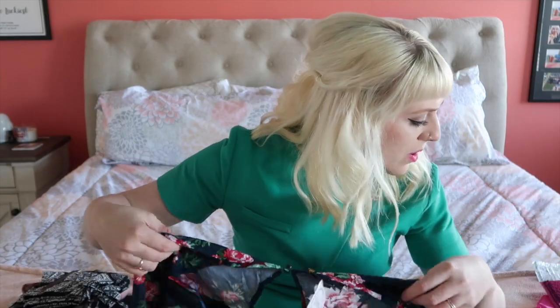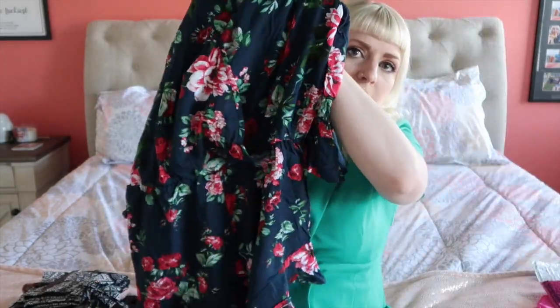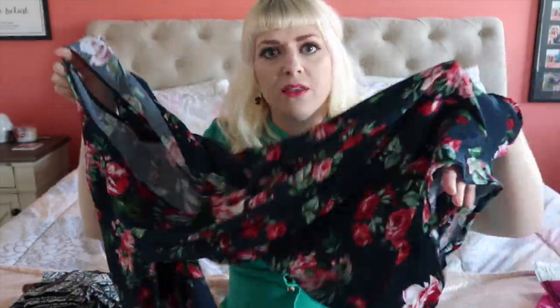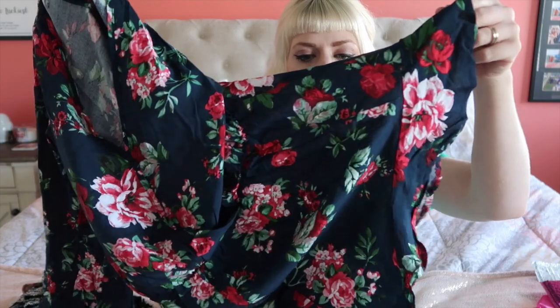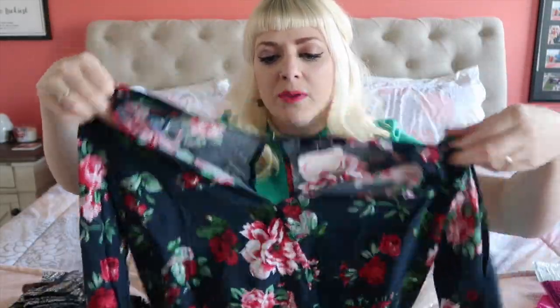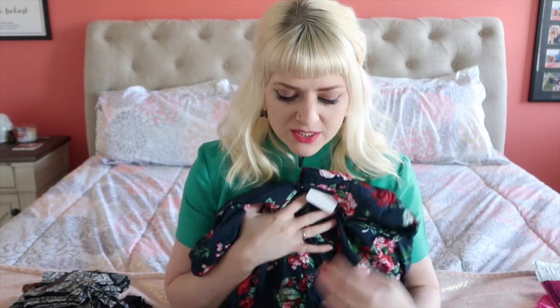And this says dress on the paper, but it's called Spring Has Sprung, and I can tell that it is actually a romper. Like, these are shorts. Okay, so rompers are also very hit or miss for me. Let's see, what size do I get? A medium. Rompers are hit or miss for me because I'm so tall, and my torso is really long, so sometimes it's just not good at all.